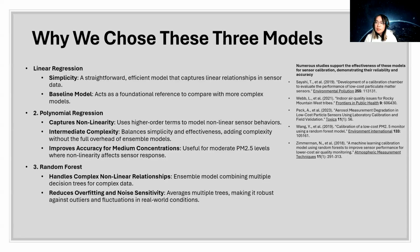Now, why did we choose these 3 specific models in our study? This slide explains why. We chose these 3 models mostly because they are supported by literature, which demonstrates their effectiveness. First is linear regression, a straightforward and efficient model. It can capture linear relationships in sensor data, and it serves as a foundational reference for comparing with more complex models, giving us a simple starting point. Studies like Sayahi and Pike's have widely validated linear regression for basic sensor calibration.